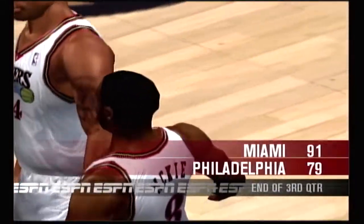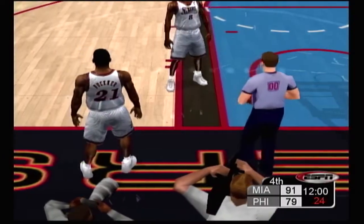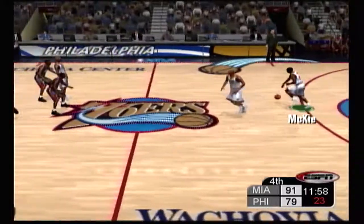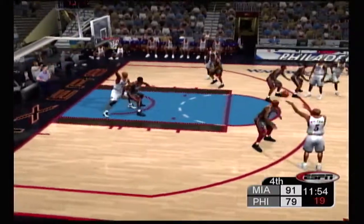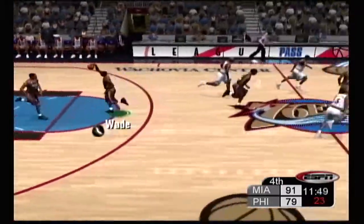We've just finished the third quarter, and it's a double-digit game. The score, 91-79. Buckner inbounds to start the final quarter. To Clancy. He's doubled up. Coleman goes to the hook. All down by Walker.